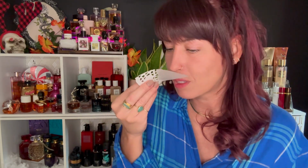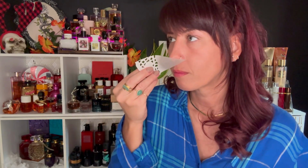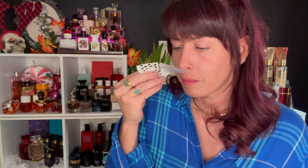And to me, it's so sweet and it's got some spiciness to it. It also has a freshness to it, and a little bit of a smokiness as well. I think because of the oud, it gives it the smoky quality. It's so smooth, so smooth. And again, I feel like this one could be unisex as well.